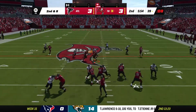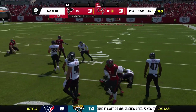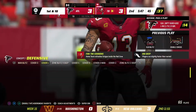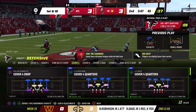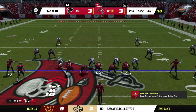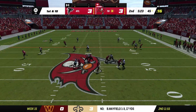From the 39, Heineke. He finds his target. It's Evans. And he'll be taken down, but not before they work this to the 45. And this was a nice example of an offensive coordinator scheming his guy open. Just a little underneath route, just trying to free up some space, and it worked awfully well. Got him not just space, but plenty of room to run after the catch to pick up really nice yardage.